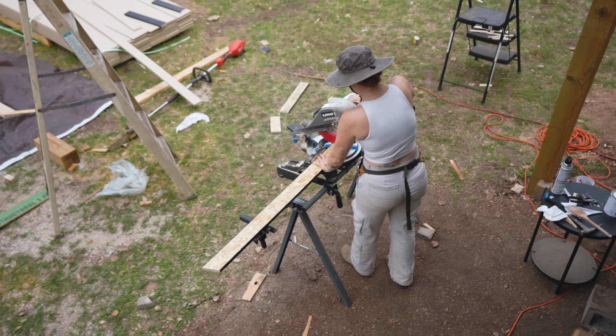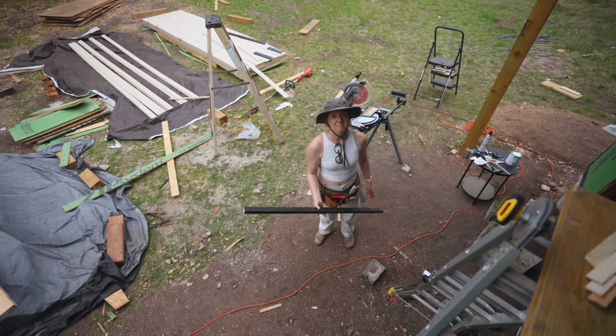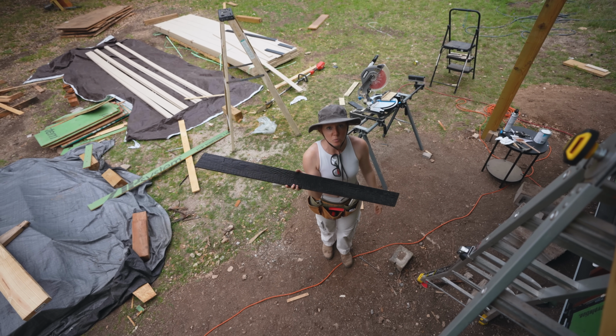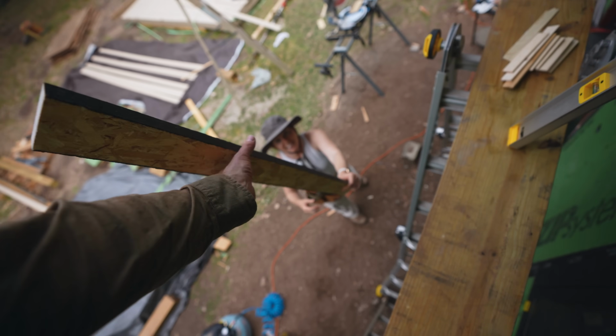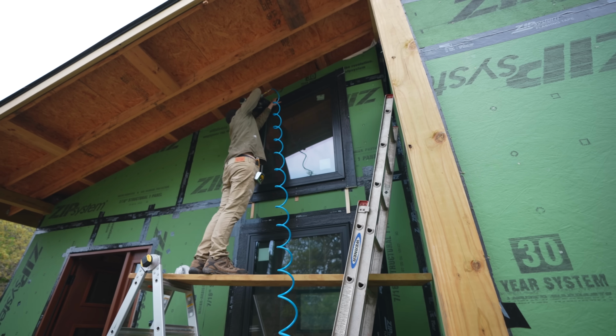Cutting angles is hard, huh? It hurts my head. Y'all know we only have one angled window, and this is why. Figuring out the angles of the angled window sucks a big old butt. I'll take that. Thank you. We do have to prime this still, but I'll fit it first. We'll fit it, yes.